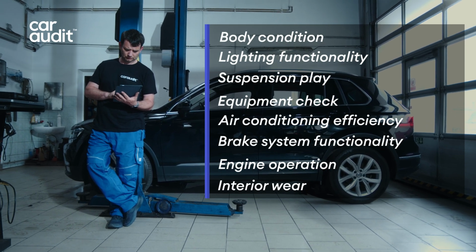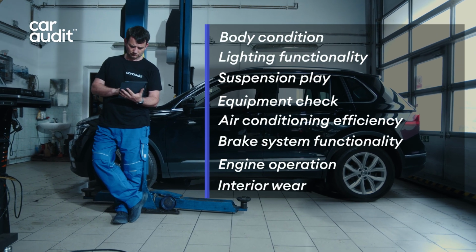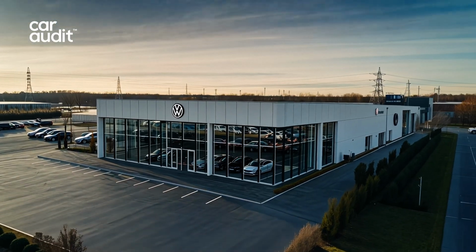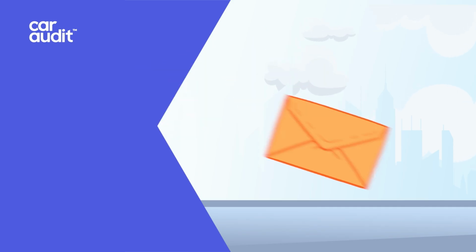The inspection can cover up to 270 points, depending on the specific model, vehicle type, and options fitted. After evaluating our findings, we either recommend purchasing the car or advise against it, sending a detailed report with photos to your email. That's our car audit, a certified car inspection by Carvago.